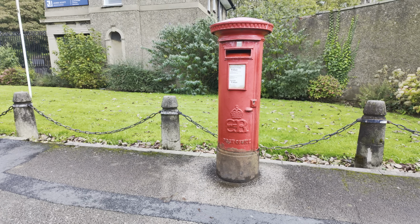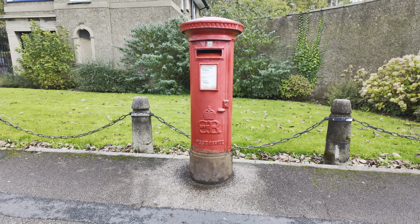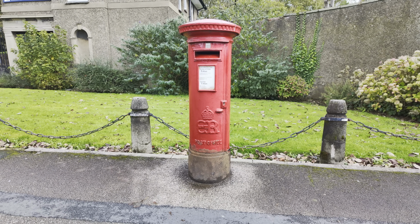But anyway, obviously there's not that many of these post boxes around. The King Edward VIII post boxes, he only reigned for, what, not even a year, wasn't it, before he abdicated, so there you go. That's why they're pretty rare. So anyway, if you happen to be around here, check out this post box.